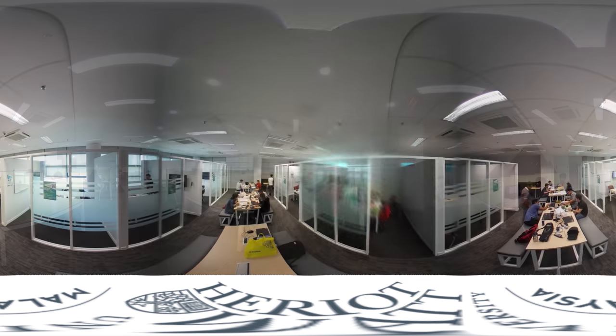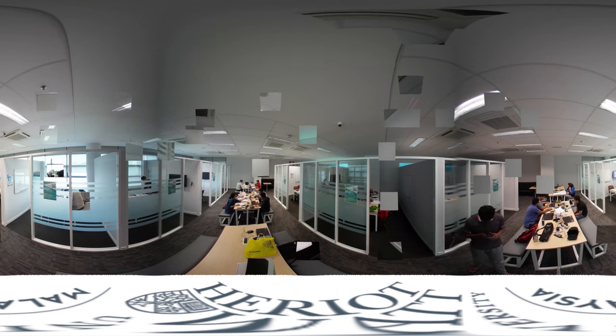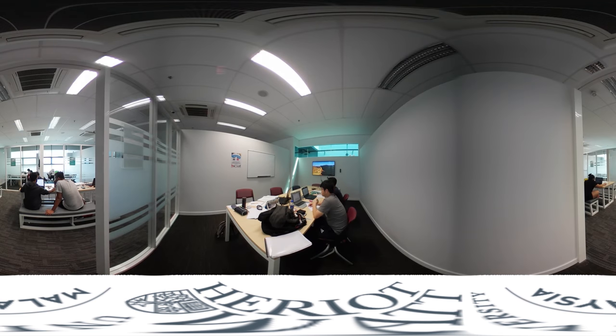Another collaborative area is the IT and group study room. There are 9 discussion rooms and all are equipped with an LCD TV and whiteboard. In order to use the discussion room, the users must book the room in advance.